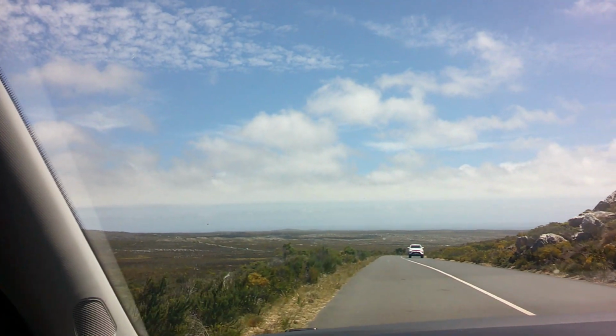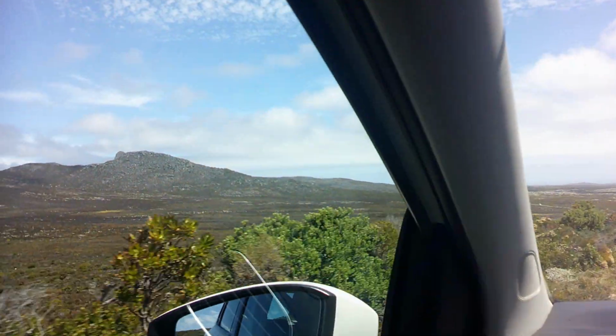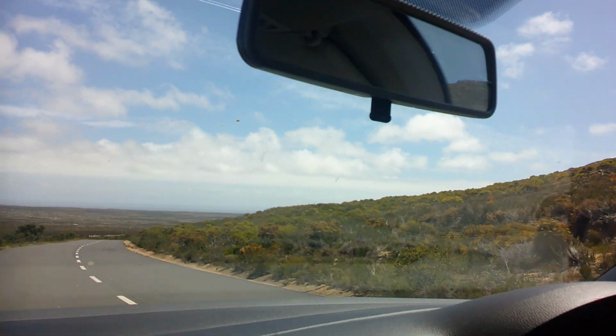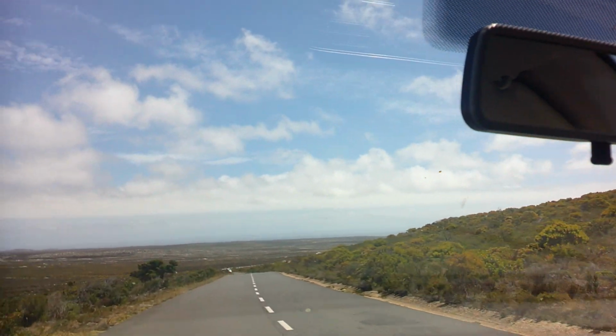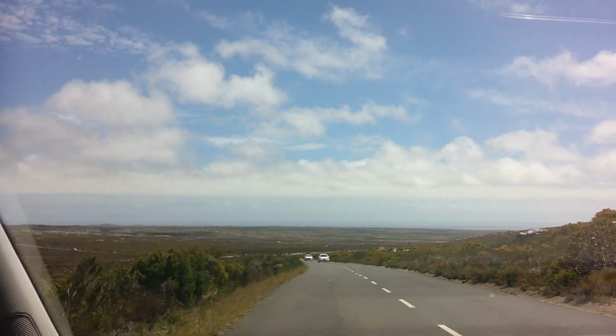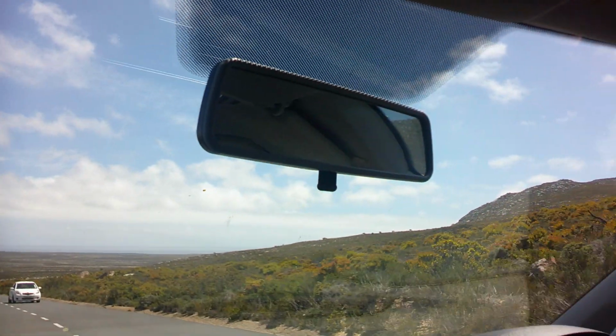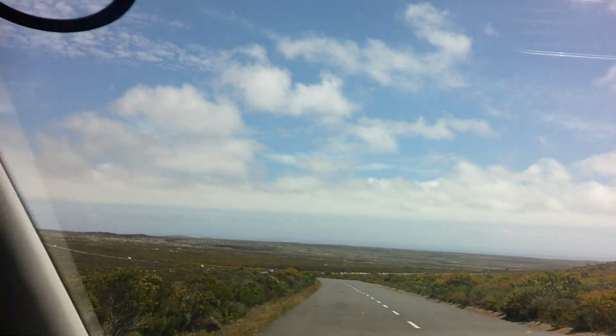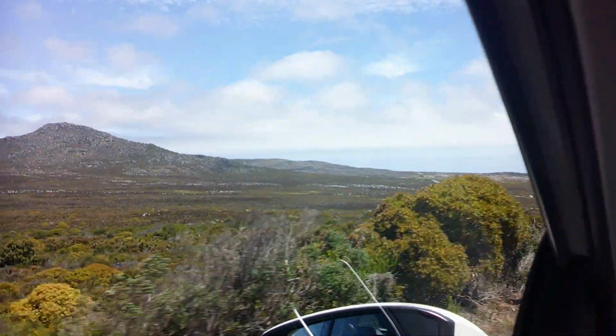So the vegetation here is called fynbos, which translating to English means fine bush. And this is one of the six biomes that you get in the world, and it only grows in the Western Cape. Seriously? So you don't get it anywhere else in the world. Oh wow, that's so cool.